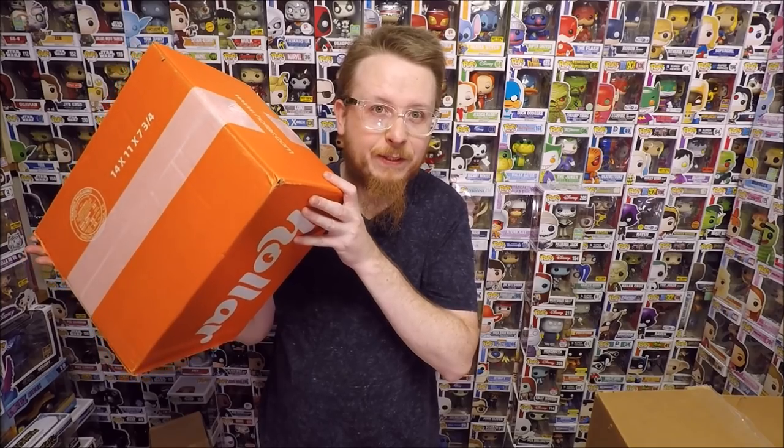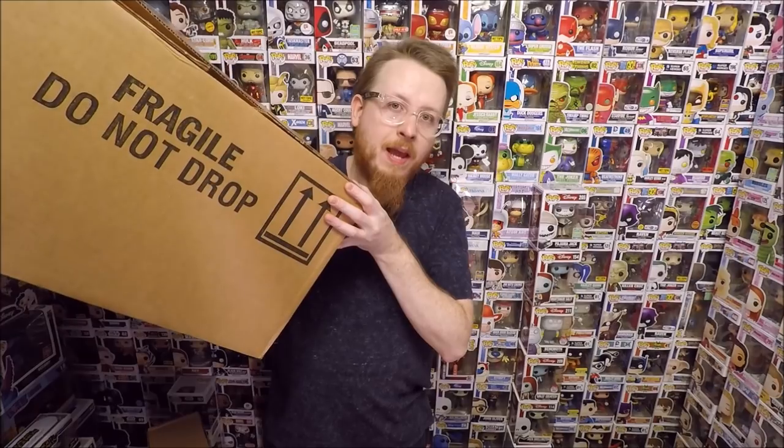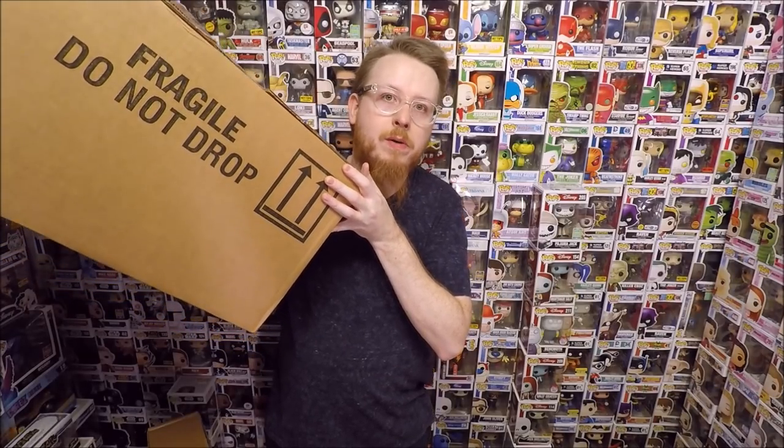Really excited to open that. This box from Hot Topic, this mega epic box from Facebook, this awesome gift from a YouTube friend, this Hollar haul, another Hollar box, I love a discount, this epic box from Facebook, really epic, and this box of pops I bought from someone who brought them into my store.